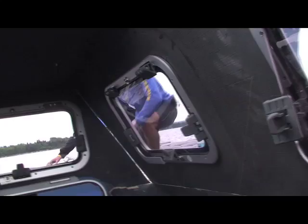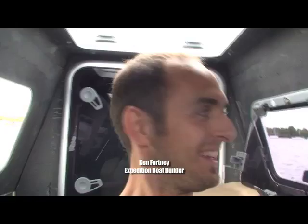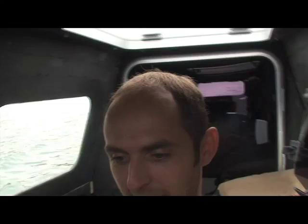Pretty slick. Yeah, it's hard to get the smile off your face. Ride's pretty good. You just set the rudder and it stays going straight. Doesn't even need any friction. Yeah, it's been a long time coming with this, that's for sure. Seems to ride really nice.